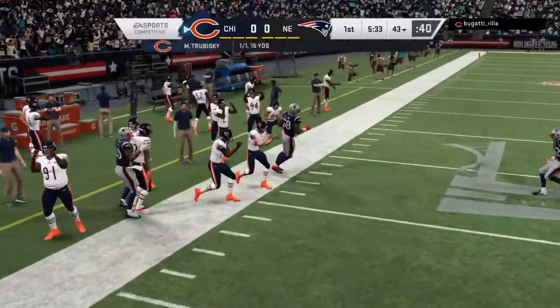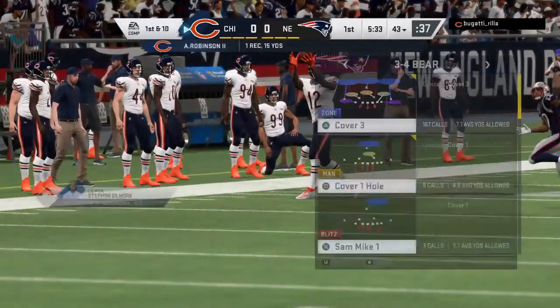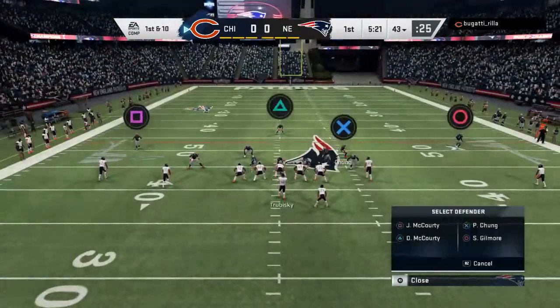And the hook up here to Allen Robinson. And past the 40 before he's out of bounds. First down for the Bears, a gain of 15.